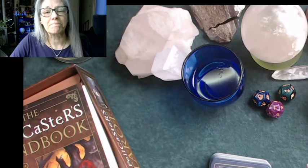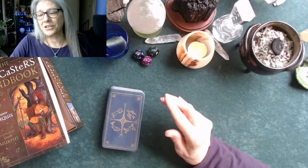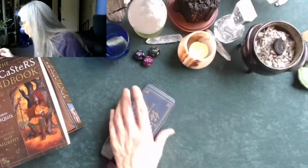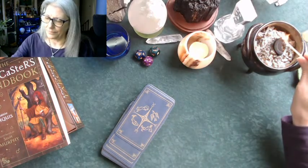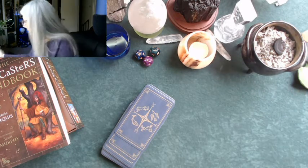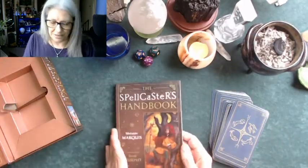All right. So just because they leave out symbols and are not describing things exactly the way I would like to see them, it doesn't mean this isn't going to be a good deck. I already do like the connection I'm feeling to the images. So, oh, looky, here's something I did not do. So, while that is firing up, let's take a look at the book in more detail.